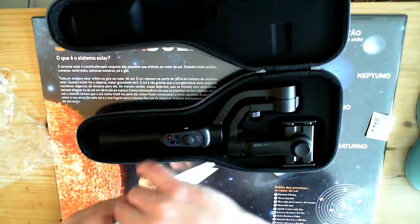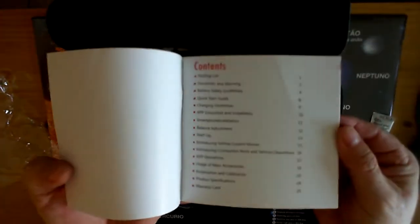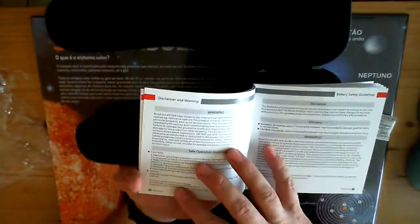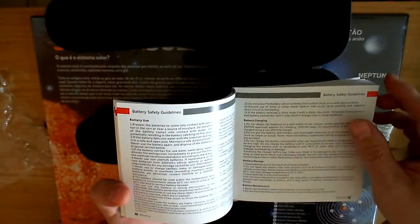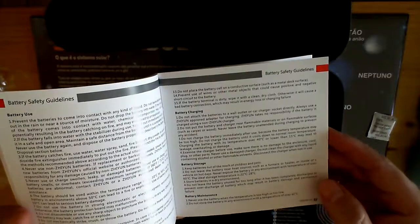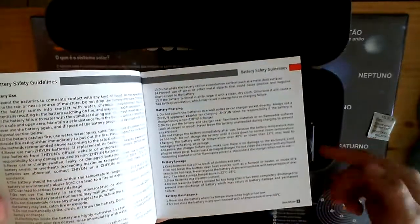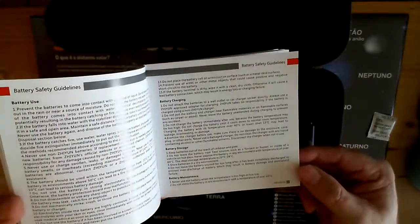Just a final note for a quick browse of the book. Yes, in English. Yay! So you have information regarding the package list and also the usual warnings. Of course, I'm going to read all of these, every single character. Battery use, prevent the batteries from coming into contact with any kind of liquid. Thank you so much. Battery charging, do not attach the batteries to a wall outlet or charge socket directly. Always use a Zhiyun approved adapter for charging. Huh? Yeah, right. You sent one. Yeah, you did. So, nope. You're going to charge directly with any USB charger around.